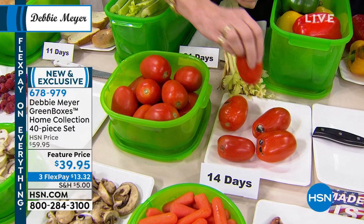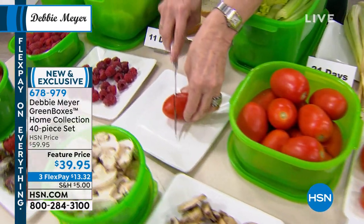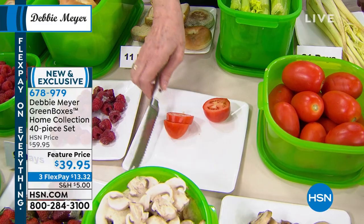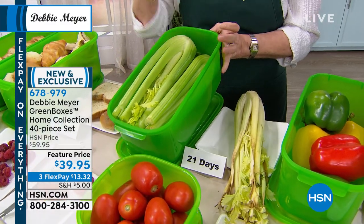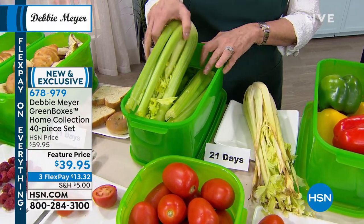At 14 days, this is what the inside of a 14-day tomato looks like that's stored. Two whole weeks, everybody. And it's still firm enough to slice. We call it a bread box. Now it's a celery box. It's a chameleon. It'll do what you need it to do, and that is save you money.